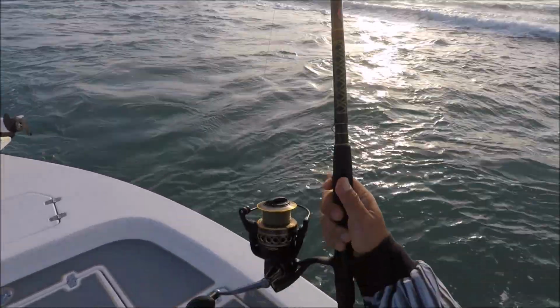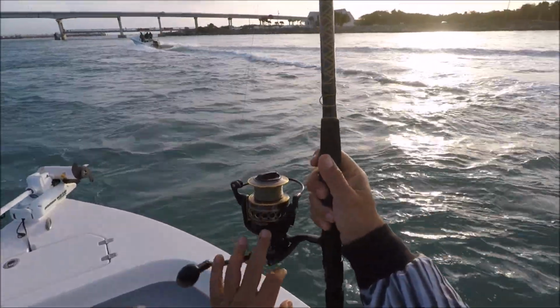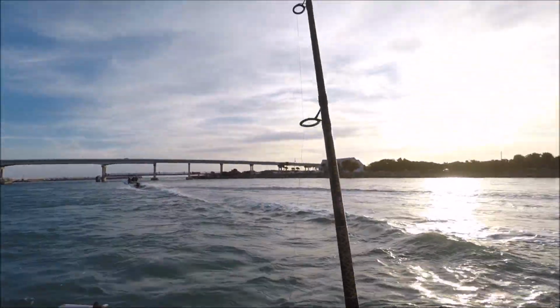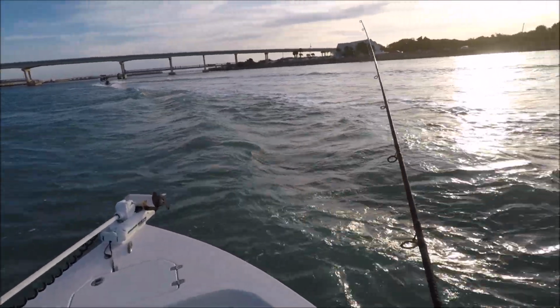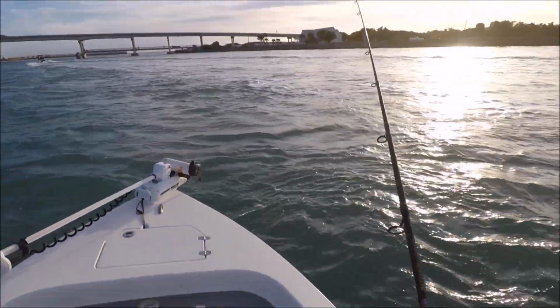Of course, I'm using my Pan Battle 2 as always. That's a 6,000 for this big fish. We got a 50 pound, right? The fluorocarbon. 50 pound, man, for this big fish. That's what we need.